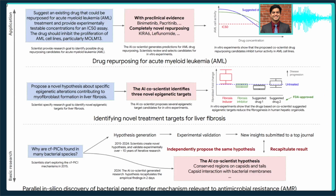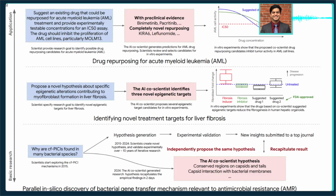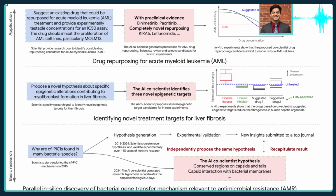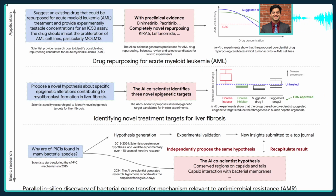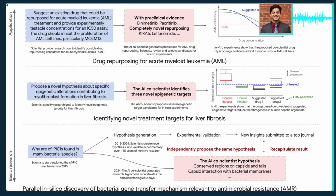In this paper, we tested it in three different domains. These domains varied in their complexity and scope, right? So the first domain was drug repurposing. For leukemia, we were looking at whether we can take a set of existing drugs, which are already approved and can be used for other indications, and we want to see, can we repurpose these drugs for AML?